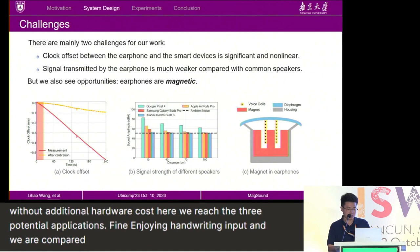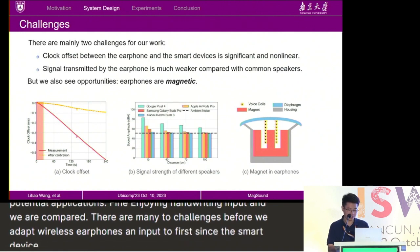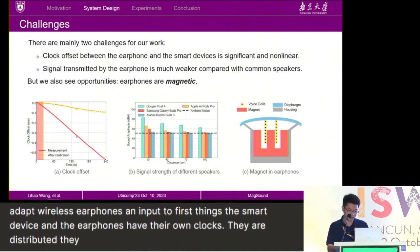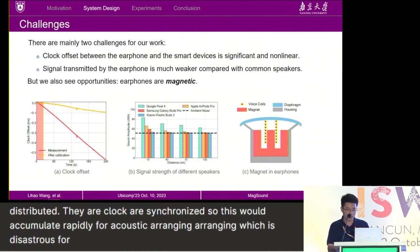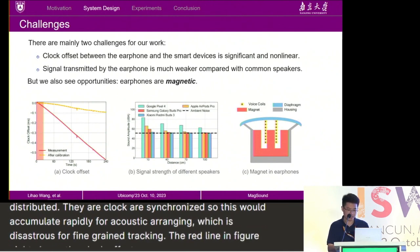There are mainly 2 challenges before we adapt wireless earphones as an input tool. First, since the smart device and the wireless earphone have their own clocks, their clocks are unsynchronized, so this would accumulate error rapidly for acoustic ranging, which is disastrous for fine-grained tracking. The red line in figure A shows the clock offset between a smartphone and a wireless earphone.